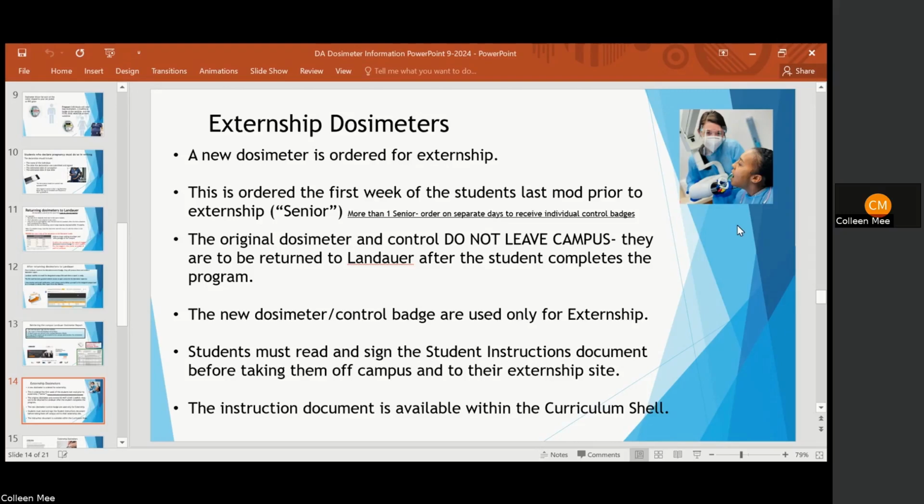I know many of you as leads have a folder and you have pre-printed a whole bunch of copies so you can have them on hand for when you need them. You could keep them as another folder within your dosimeter binder if you wanted to.